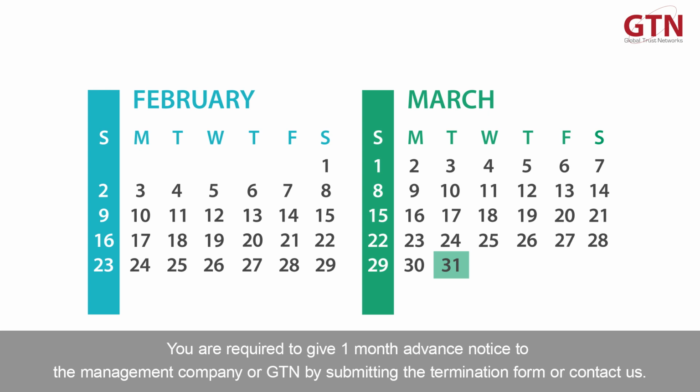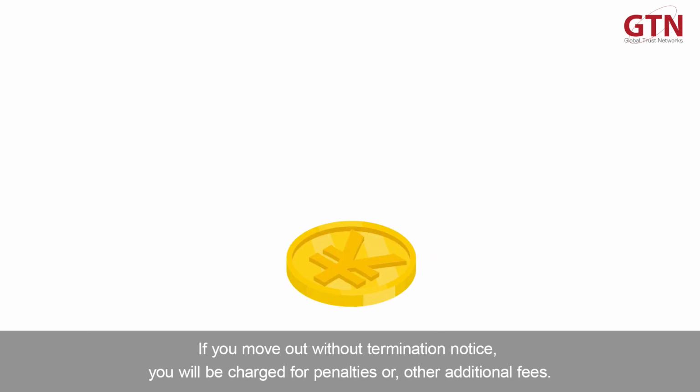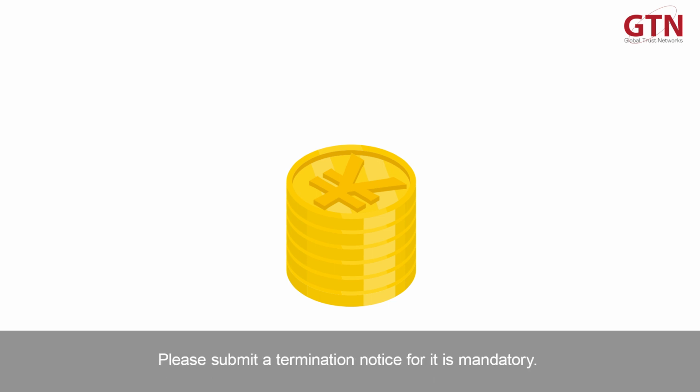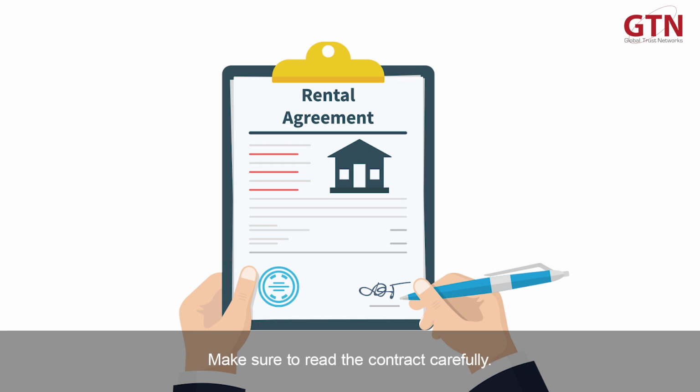You are required to give 1 month advance notice to the management company or GTN by submitting the termination form or contact us. If you move out without termination notice, you will be charged for penalties or other additional fees. Please submit a termination notice, for it is mandatory. The required period of termination notice may depend on the management company. Make sure to read the contract carefully.